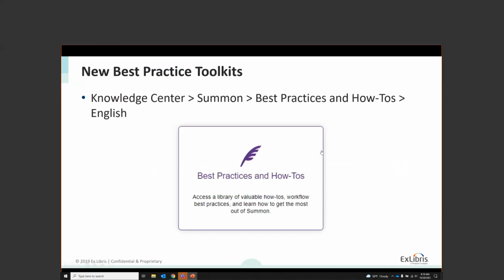And finally, I wanted to talk to you a little bit about new best practice toolkits that the customer success team has rolled out for you. They are available in the Knowledge Center. Under Summon, and then right at the very top, there's a tile that says Best Practices and How-Tos English. And you can click on it. You can click here, actually. This is a link out to it as well. You want to select English. We have both English and Chinese versions of the Best Practices and How-Tos.